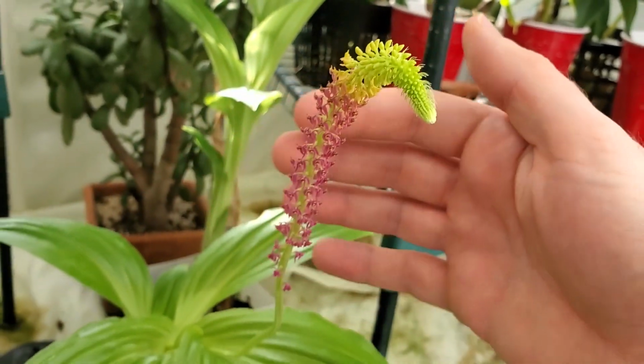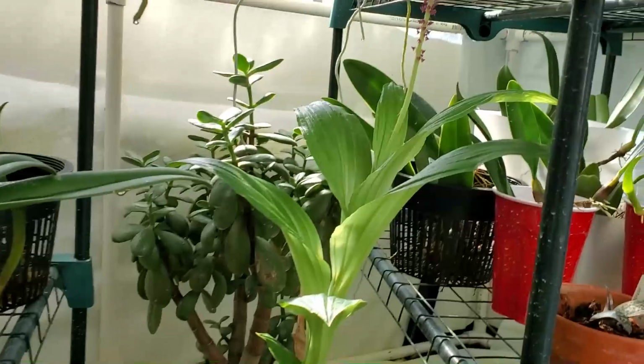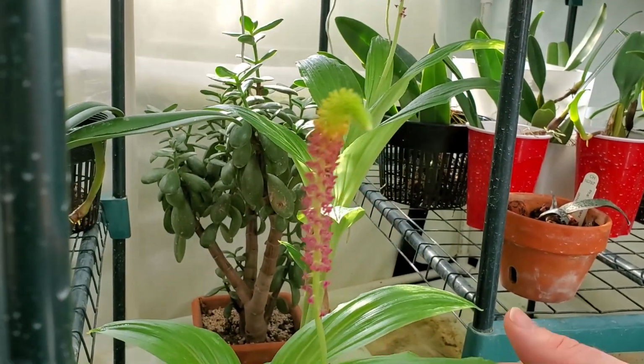Pretty cool, and it will continue to bloom for months. Nice foliage. There's a bigger one back there, and you can see its bloom spike has grown up underneath. It's just going to grow up right there. It gets real tall. These are real cool.